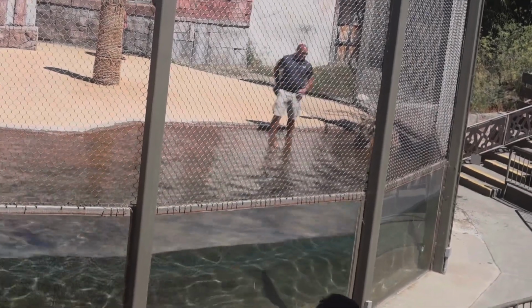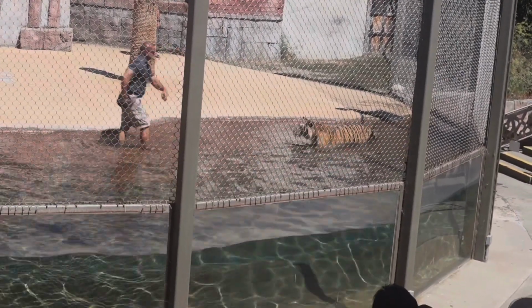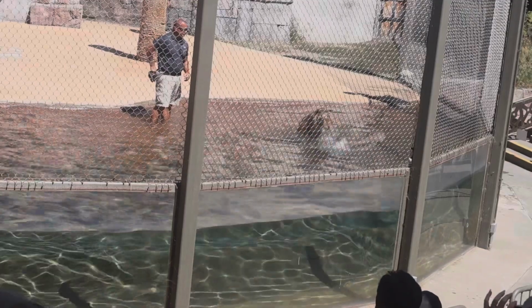Now, we got the idea to train for this behavior when we noticed that our tigers had started doing it entirely on their own. Some of our younger tigers would take some of their favorite toys just so that they could put it in the water so they could go diving in after it.